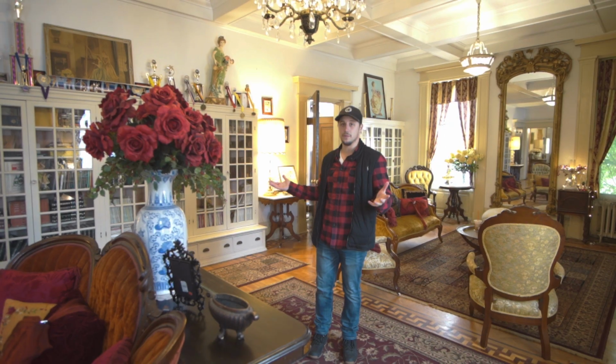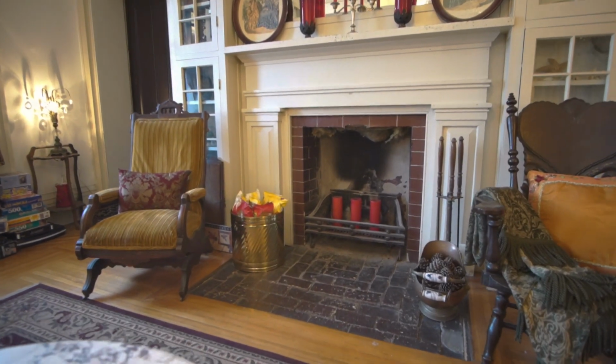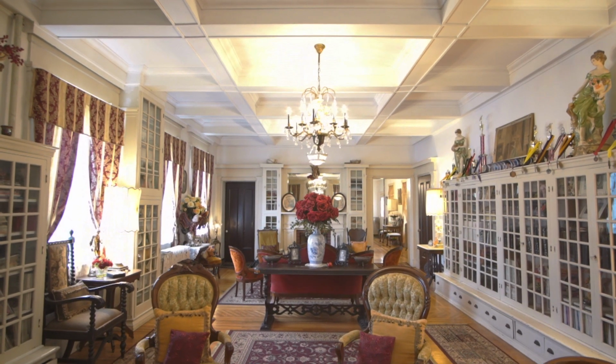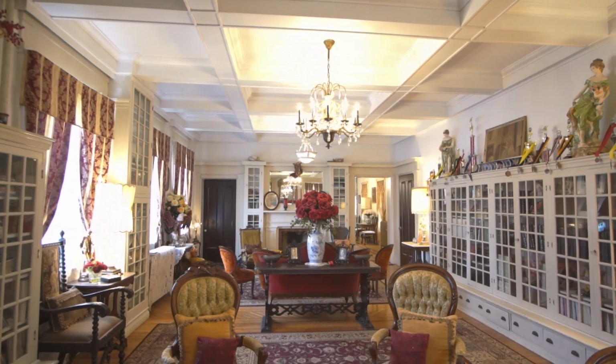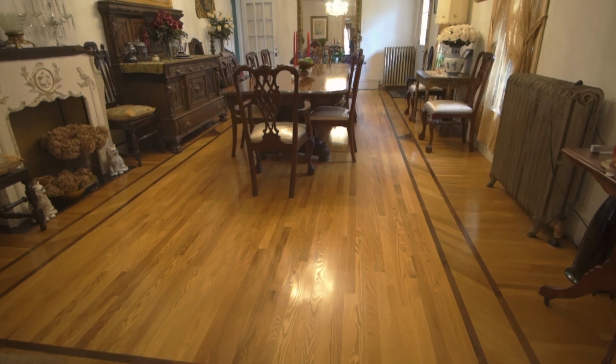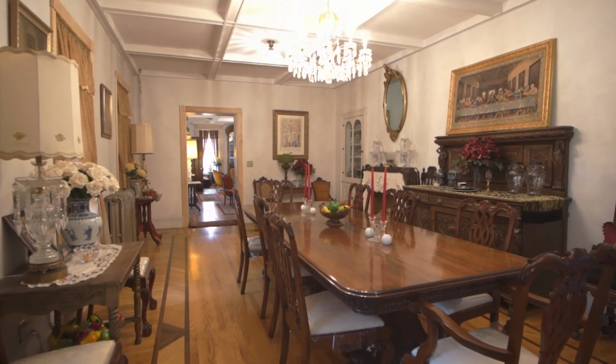Just look at this room that we're standing in. I was actually told by the sellers that this could have maybe once been used as a ballroom, or used for soirees or just big parties. Look at it. This historical mansion has 6,400 finished square feet, and just by standing in the formal dining room right now, it just feels even larger.